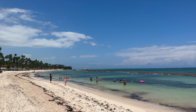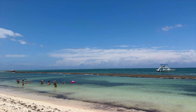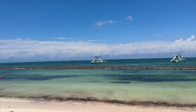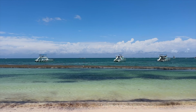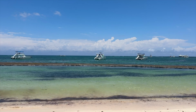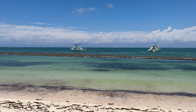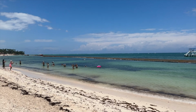Yeah, we have sargassum here at the beach in Cabeza de Toro. And the Sunscape Coco has a barrier there, which actually holds all of it outside. I'm surprised. The other years when I've seen it, there was a lot of sargassum inside as well. But here, it's all outside. So I would say they're doing a good job here.